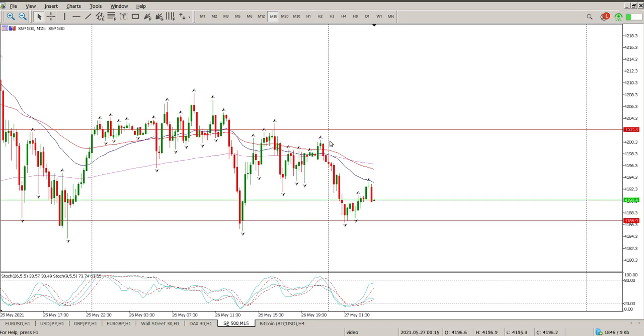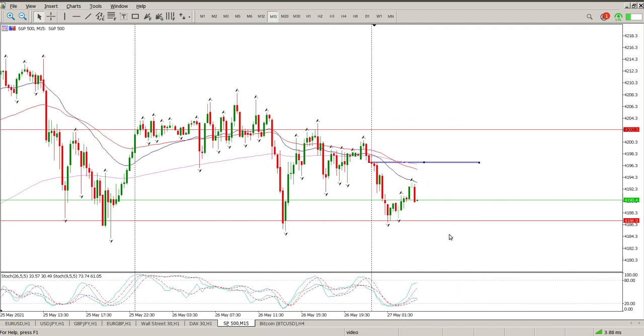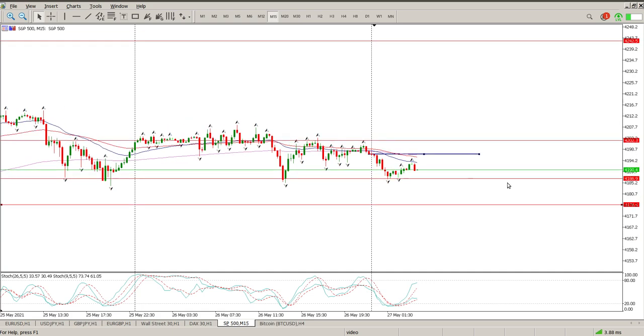I do suspect we'll come back to test the close. Let's just put a block here, which is that area there. But if you look at that on the 15-minute, that tests the moving averages. So and this could also be move down, flag for another move down. Anyway, we're going to have to wait and see. There's no real direction at the moment. Everything's fairly flat. So we'll just wait and see what transpires.